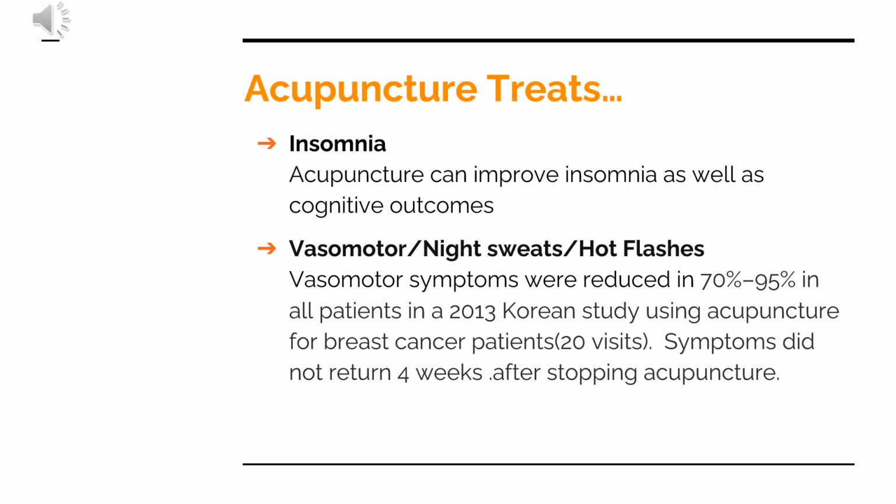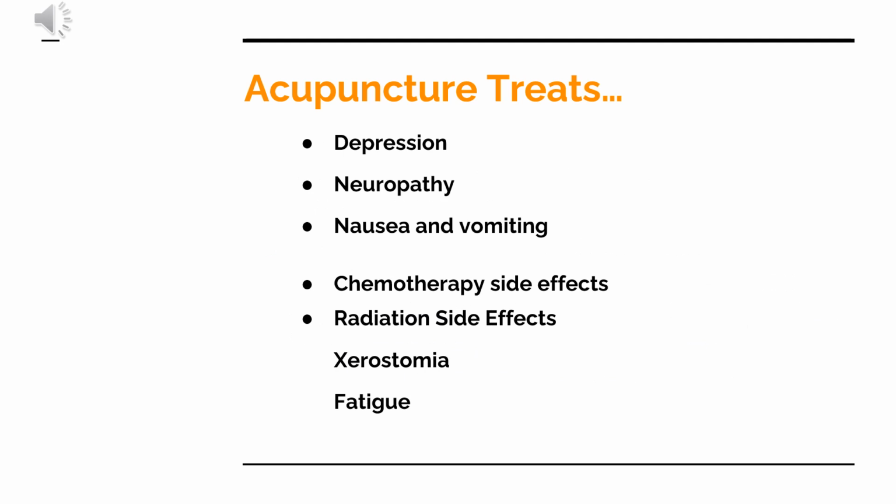Besides pain, acupuncture can treat many other symptoms that arise from oncology treatment. Insomnia: the interesting thing with that is it also improves cognitive outcomes by improving the insomnia. Night sweats, hot flashes, it helps to reduce those greatly, and most of those symptoms do not return. Acupuncture can also treat depression, neuropathy, nausea, vomiting, chemo side effects, radiation side effects.